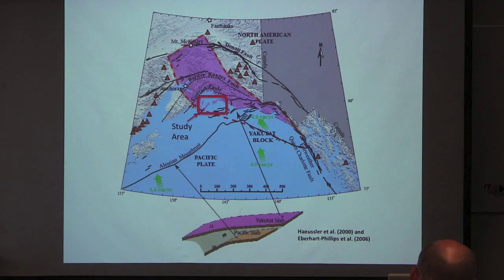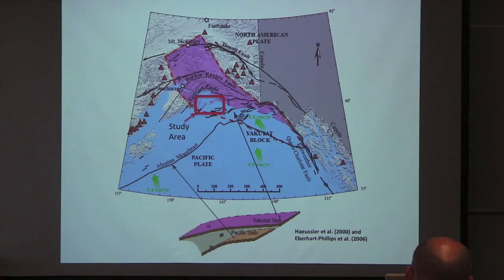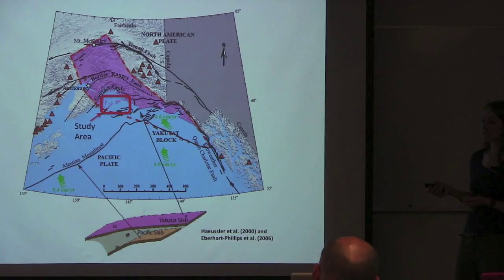So my study area, this Prince William Sound, is located in the overriding North American plate about 25 kilometers above the interface between the Yakutat microplate and the overriding North American plate. It is about 140 kilometers north and west of the Aleutian megathrust, or the convergent boundary.